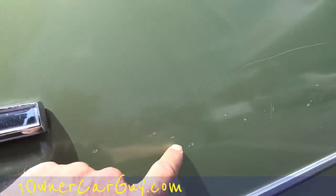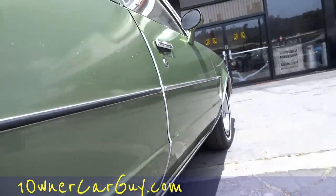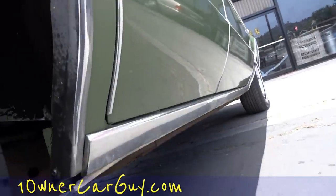The trim is still good on it all, which is a very upgraded package. Lots of trim. Some little chips on the door here. And a scratch. Side trim's all good going down the side. I mean, it's really not even dinged up. Look how straight that is. I hope you can see that. Just straight as can be, man. This is a nice car.